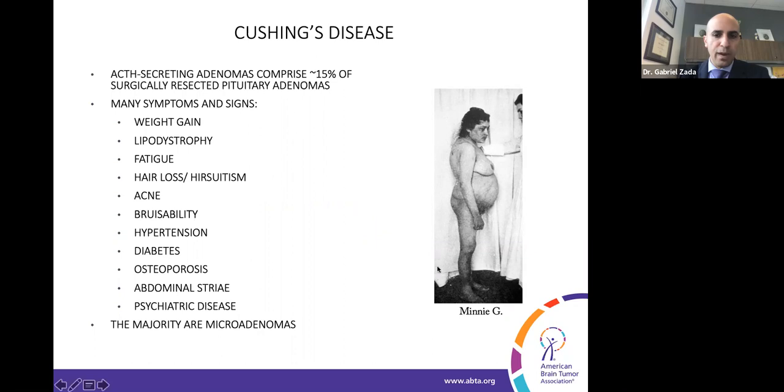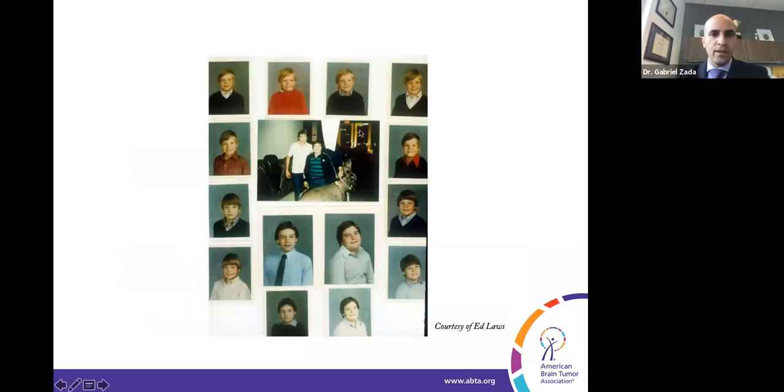This was the first patient described by Dr. Cushing with Cushing's disease, and you can see how it affects the whole body because of too much cortisol, which is a stress hormone that can cause all of these different changes. Here's an example of twin boys, and the twin on the right developed Cushing's disease. The twin on the left did not. These are identical twins. You can see how different they look, even though they're still very young. So Cushing's disease can affect puberty and development and a variety of other hormonal issues, as I mentioned.